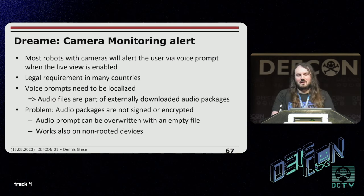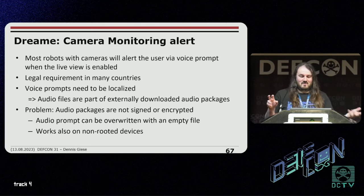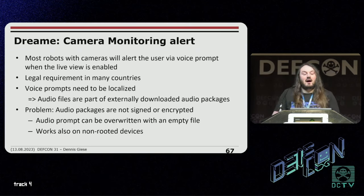Part of the audio packages are not signed or encrypted. Something you can do technically, but don't do that because it's probably illegal in your jurisdiction: you can overwrite this warning prompt, which the robot will blare out every 3 minutes, with an empty file, and then you can access the camera without anyone noticing. You can do it also for other devices.